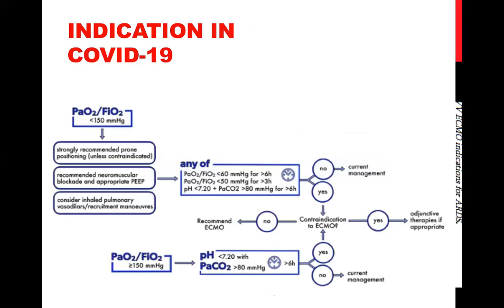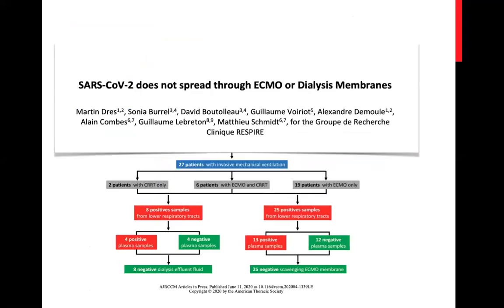And one interesting question for healthcare providers taking care of ECMO patients with COVID is whether SARS-CoV-2, the coronavirus, spreads through the oxygenator, and whether there are precautions and a need for a viral filter at the oxygenator. As you know, after some time the oxygenator could have some effluent or plasma leak, and whether this can be aerosolized and cause infection in the room.